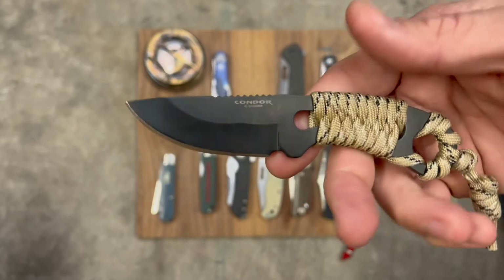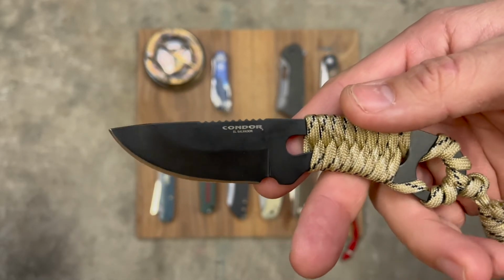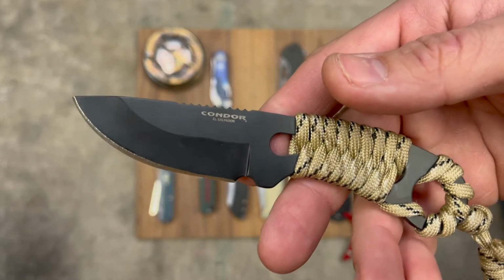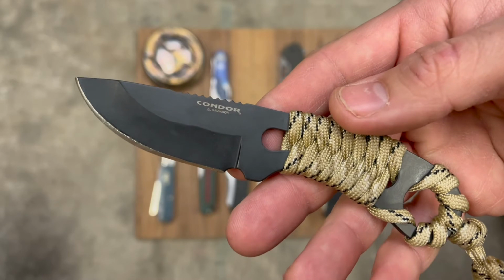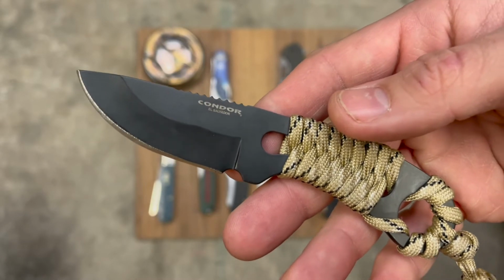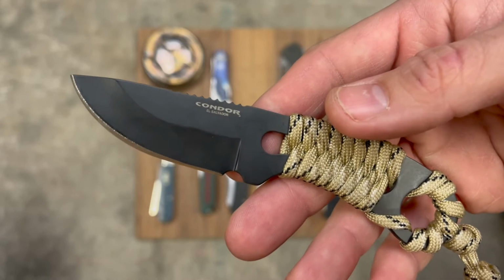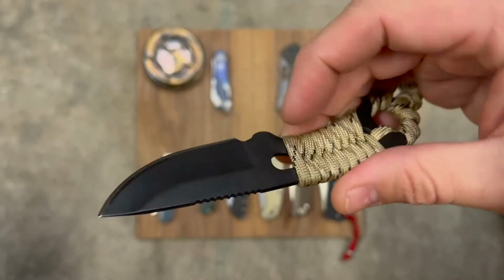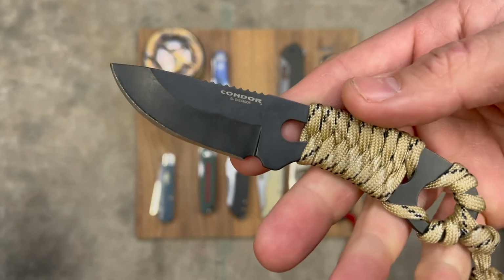Now, there was a fun story that came with this knife that I didn't know. This is called the Carlitos. This was actually named after a person that worked at Condor that passed away. Oh wow! They named this knife after him. He was a young guy, so I thought that was a cool story. Yeah, that's awesome. You can look that up on Condor's website. Wow.